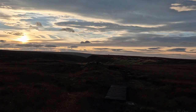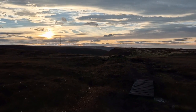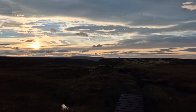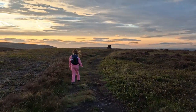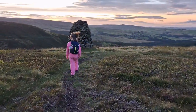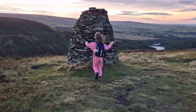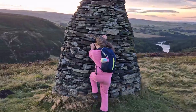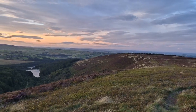let's get across this thing here. The mast at Holme Moss, dominating the skyline just to the right of the sun. And we're not far off Elbow End now. Here we go. Right up to the cairn in a moment. There we go, the cairn of Elbow End, baby. What did I say about views from here?